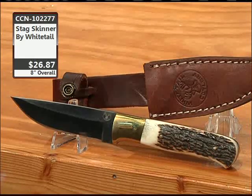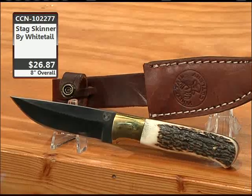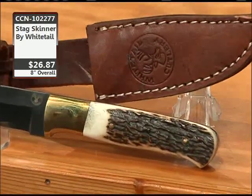Here's a stag skinner by Whitetail. You got a brass guard. You got 2 slabs of stag on each. You got a slab on each side of this handle here. Good looking knife. Leather sheath, 8 inches overall. Retail of $50. You only pay $26.87 on Cutlery Corner Network. Item number 102277. Stag skinner by Whitetail.